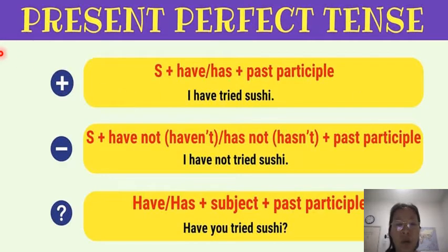Okay, so how do we form present perfect tense? For example, for the subject, we use either have or has plus participle. For example, I have tried sushi. She has tried sushi. In the negative form, have not becomes haven't, the short form, and has not becomes hasn't, plus past participle. I have not tried sushi.